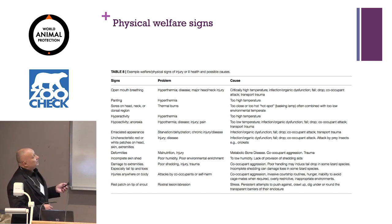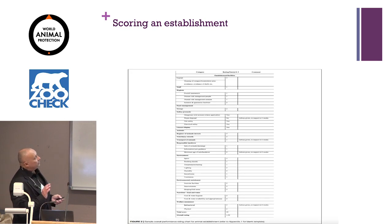And here's just a quick reference list of physical signs that you can look for. Not behavioural, physical signs. And again, same sort of thing. Here's the problem. Here's the cause. These are all in the same thing.